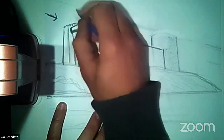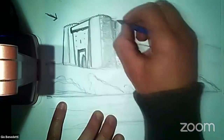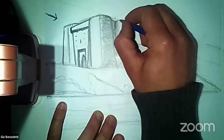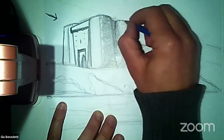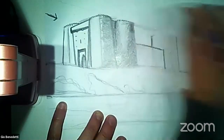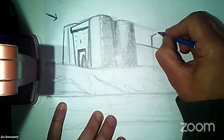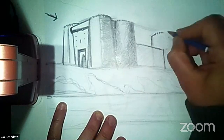See how I got my tower here? And I'm making these little, they're rounded. Make sure that they're rounded at the top. It's not going to look right if they're not rounded at the top, okay? And just following my planned lines all the way around. Following the plans.